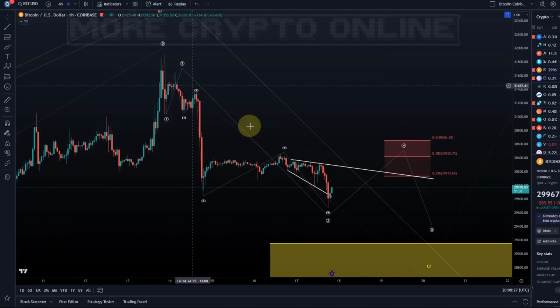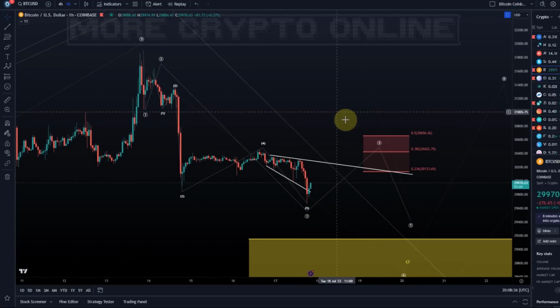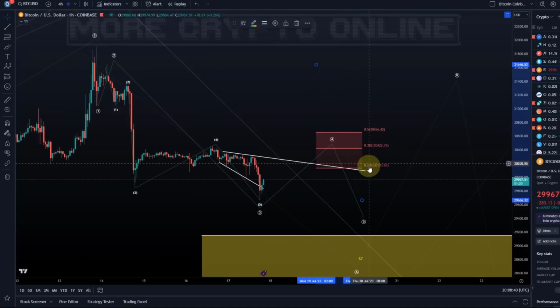The idea is now that we could be in this fourth wave. And if we now are in the circle wave 4, okay, so we just follow the script at the moment. If we now are in circle wave 4, then the target is between 30,133 and 30,656. So it's not really a target, it's more resistance.